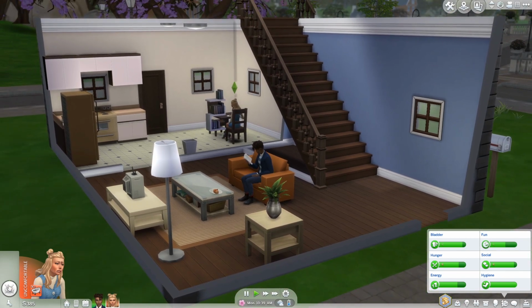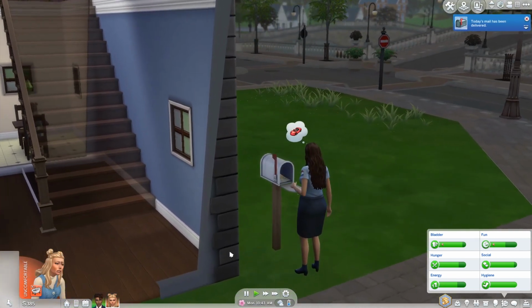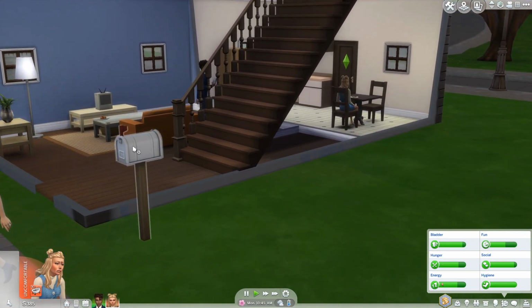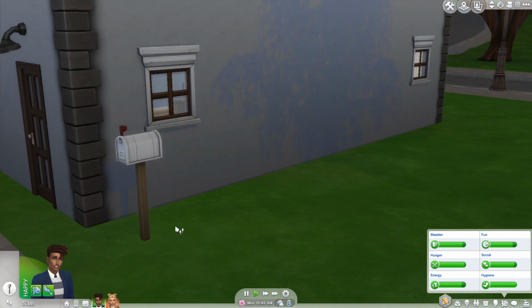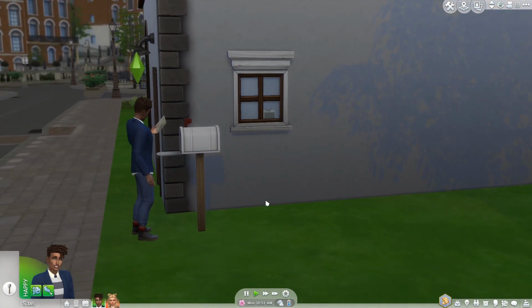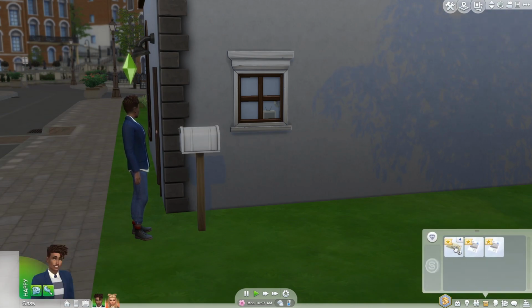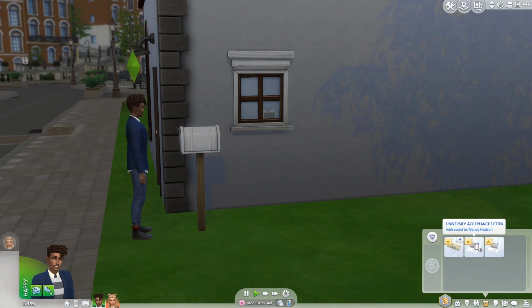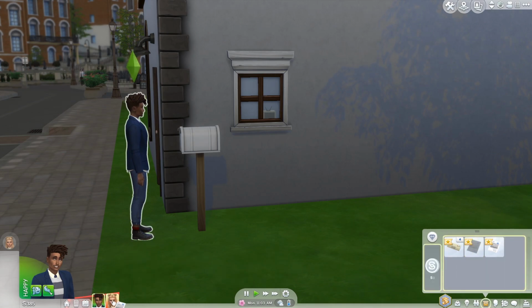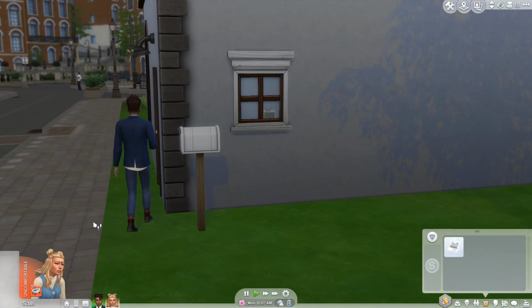Okay. Alright. Let's... Ooh. Is this mail? Is this our application? Yes. Come on. Is this what we've been waiting for? Do you have mail too? Oh, it's separate mail. What is this? Oh, scholarship result. University acceptance letter for Mandy. And James's acceptance letter. Okay, shall we open up the scholar... Oh, place in world. Okay, place in world, yes.